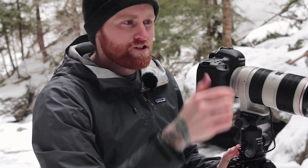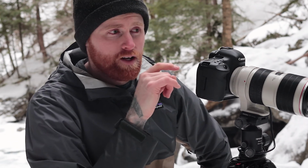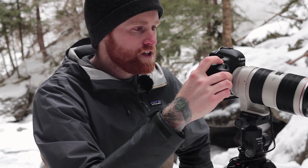Alright, well we made it across to the other side of the river here. Now what I'm doing in this shot is the shot that I mentioned earlier about wanting to get a telephoto sort of abstract right up into that river. The flow is looking really powerful right now, and I know that it looks pretty cool on the back of the LCD here.